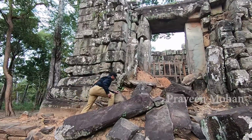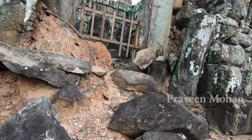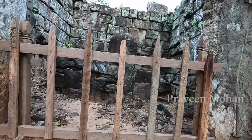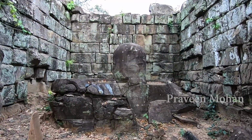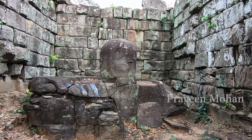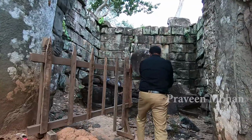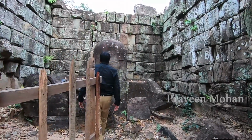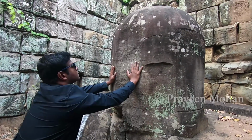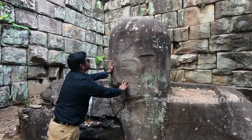As I climb up to see what is inside, I see a wooden door which is placed to prevent animals from entering the chamber. Looking through the gate, I'm mesmerized by this gigantic lingam. It is huge, both in terms of height and width. I open the gate and go inside. I'm immediately tempted to touch the lingam with my hands. It has a weird feel to it. When I tap on it, the lingam feels hollow, as though I am tapping on a wooden board.